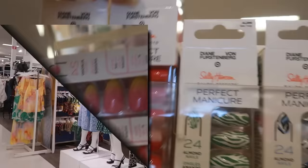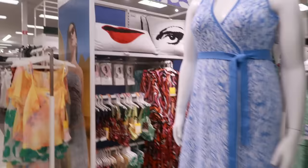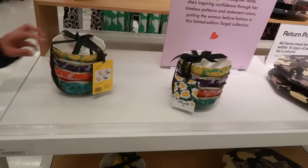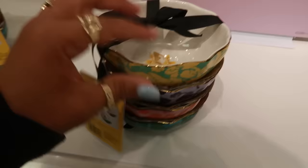So I know I wrapped up my other video, but I needed to come to another Target because I was looking for something completely different. But I wanted to show you guys at the other store, there was the eye pillow. Well, there's also a lip one too. So that's $20. And the only other thing that's different that wasn't at the other store are these bowls, which are very pretty for $25. You have her eye in every one of them, I believe.